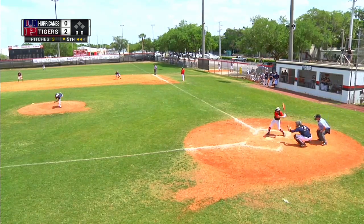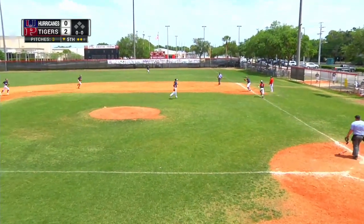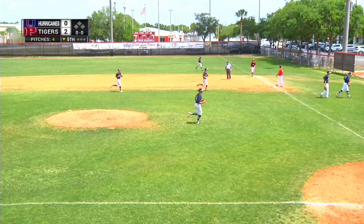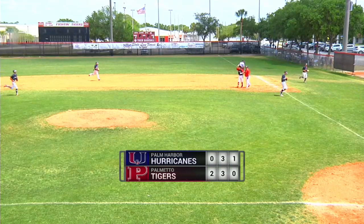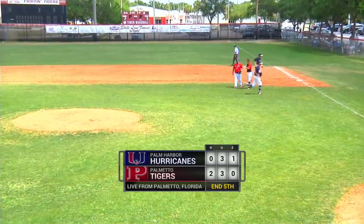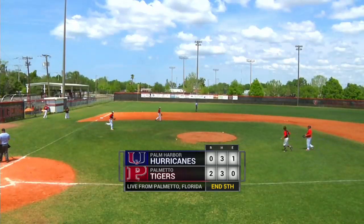The pitch, and it's going to be a fastball. It's hit up the middle, and it's fielded by Mitch Ferris, and he does a nice job of maintaining his composure. Brecken doing a nice job of hitting the ball up the middle, but excellent play by the pitcher, Mitch Ferris, to retire the side.